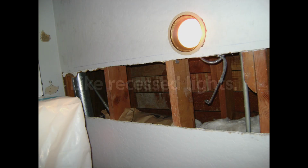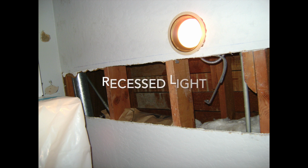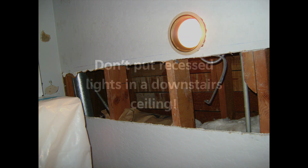There are other issues that might cause noise to leak through a downstairs ceiling. Like, let's say someone installed recessed lights downstairs. That's an open pipeline of sound going directly upstairs, like through an open window. My advice to all of you downstairs neighbors is, don't put recessed lighting in your ceiling. Anytime you cut a hole in your wall or ceiling, it's just a big opening and you need to soundproof it.